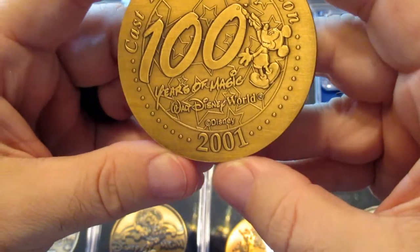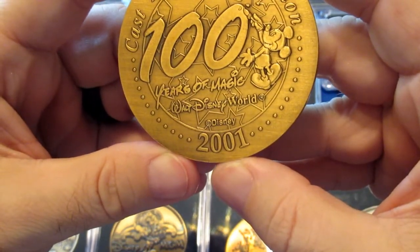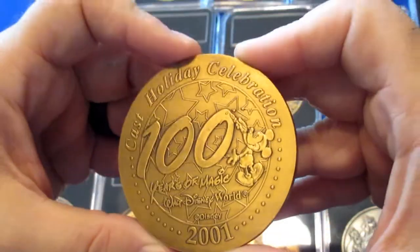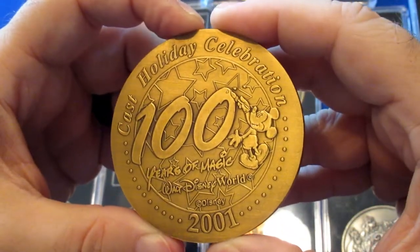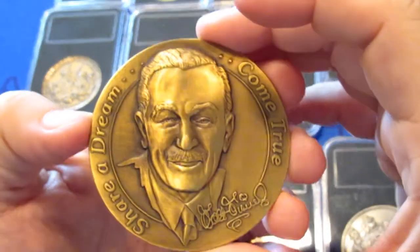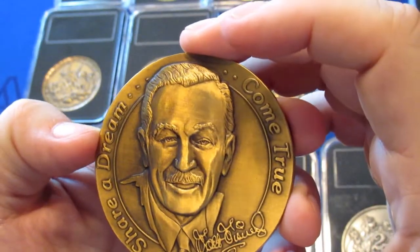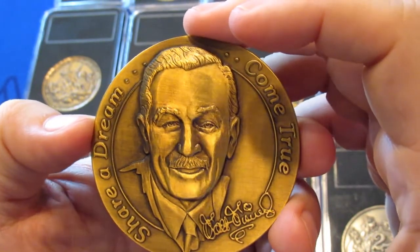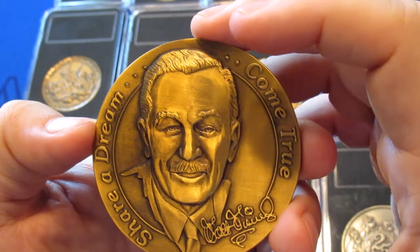So, Cast Holiday Celebration 2001, his 100th birthday. He was born December 5th, 1901. So, this is a little over 20 years old. And I assume this is something they gave out to cast members. I never saw these for sale. So I think it's just a cast member giveaway to commemorate Walt's birthday. And I also picked this off of eBay.